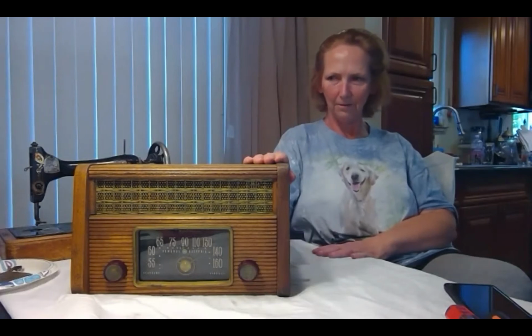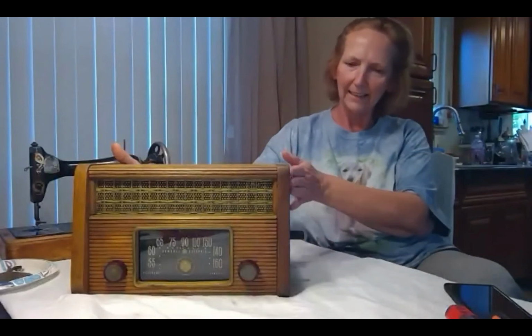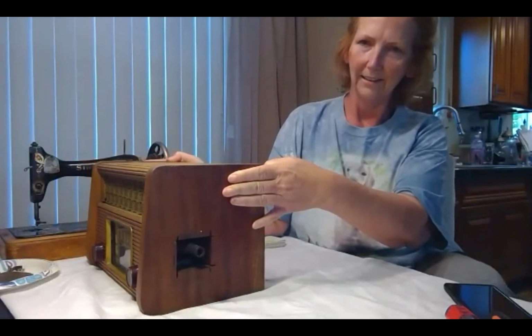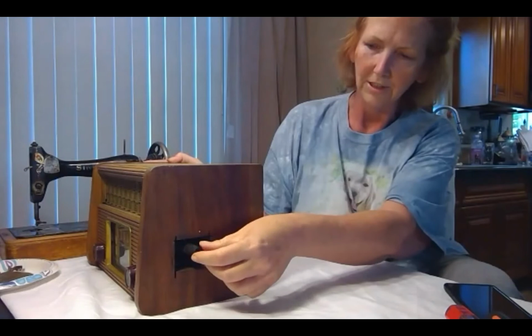My siblings and I were recently going through my parents' garage and we uncovered this amazing radio. We actually don't know the history of it. We don't know if it was our grandparents', but there's an interesting little fix already done to it. If you look on the side here, there's a little hole cut and there's this little tube that you can turn. I think that's controlling the channel.